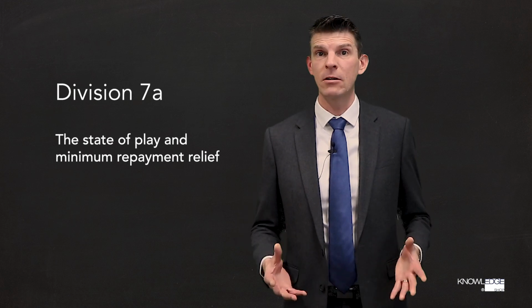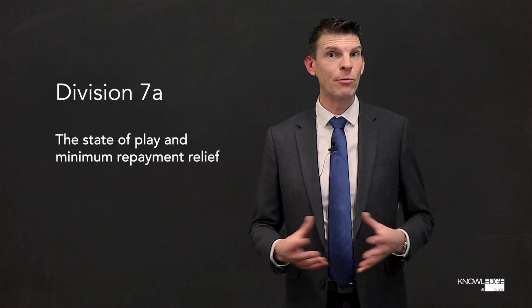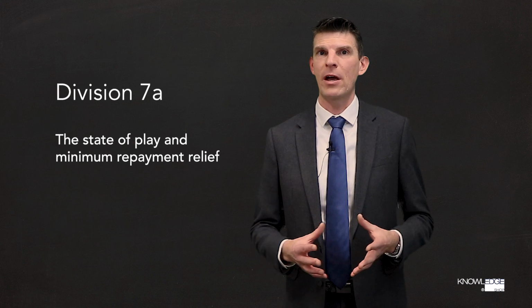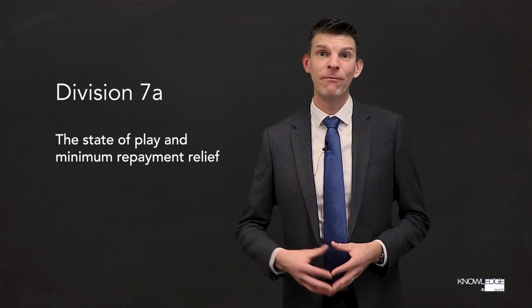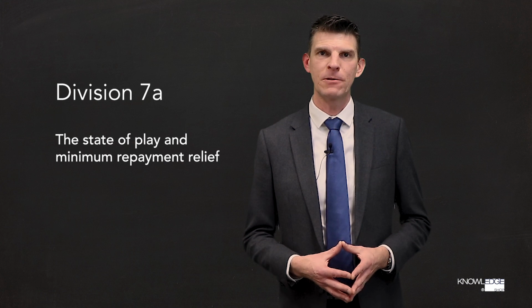And if that's done on time and that loan agreement meets the relevant conditions, it stops the loan balance from being treated as a deemed dividend, but it moves you into a new space where you then need to ensure that the person or entity that borrowed the money is making minimum annual repayments to avoid the shortfall in any repayments being treated as a deemed dividend.